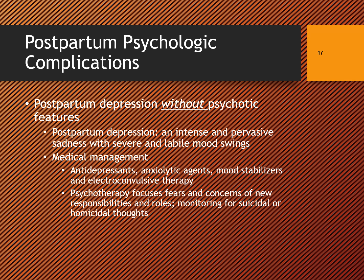You can also do therapy to work through and talk through what her fears and concerns are. And we always want to monitor for those suicidal or homicidal thoughts. Make sure that our depression is not worsening.